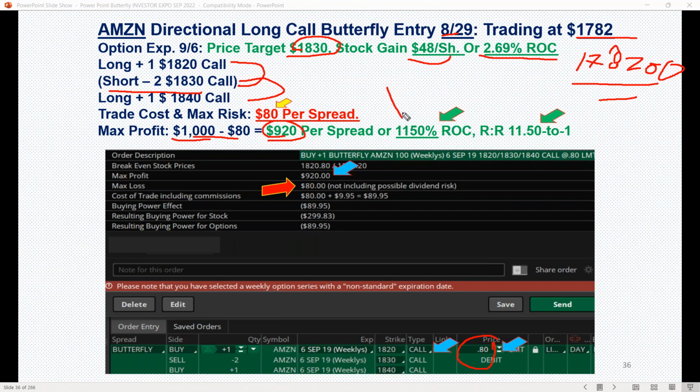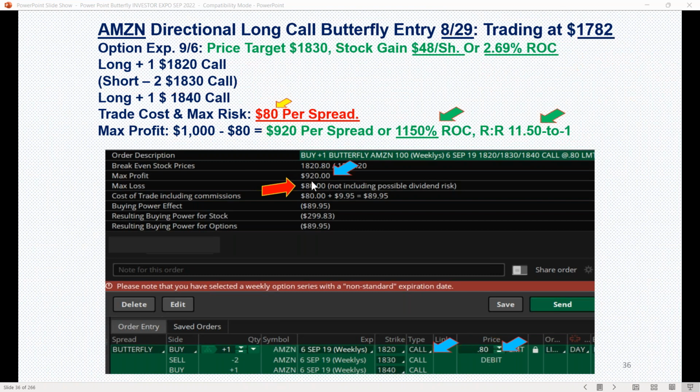So you can see that these are realistic, potential returns you can get. So risking $1 to make $11.50 versus a return of maybe 2.69%. So there's no comparison as far as risk reward and the potential that you can get from this.